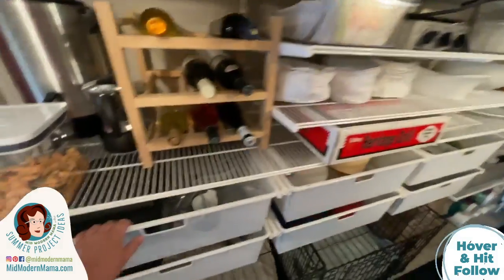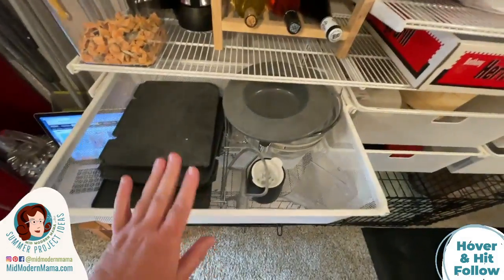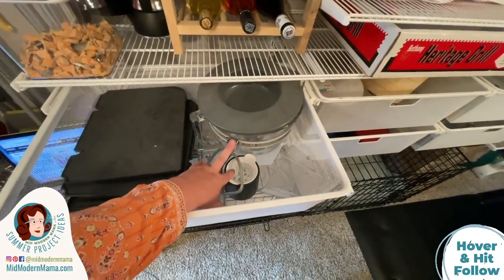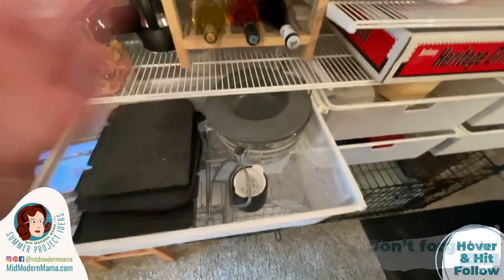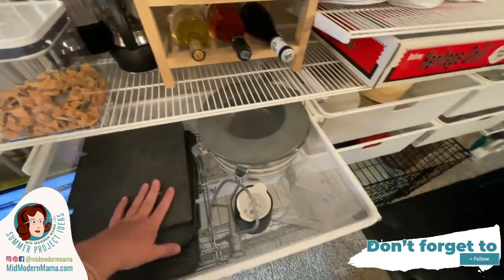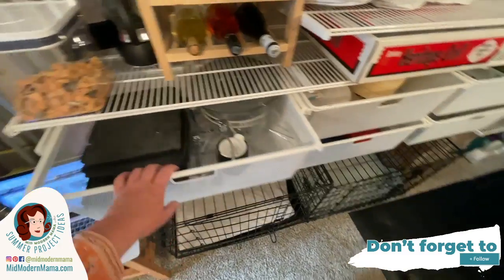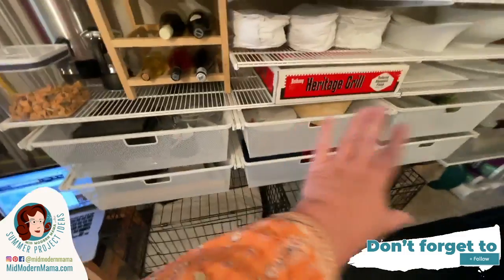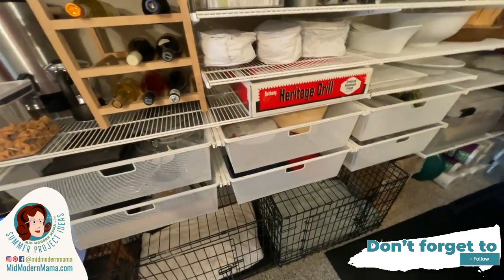These drawers are also helpful. They're filled with the mixer kinds of pieces, things that we have terrible drawers for in our kitchen, so these are helpful for overflow. And again, everything is organized by what type it is.